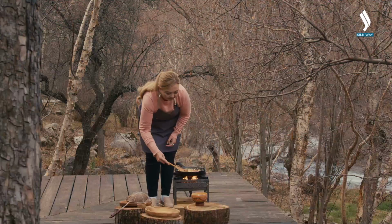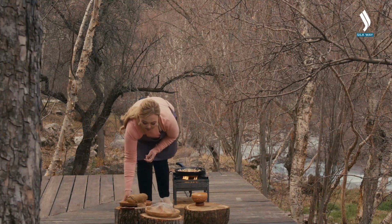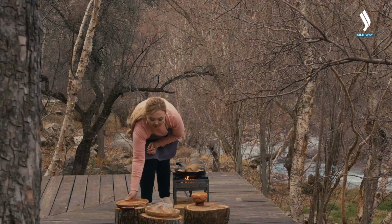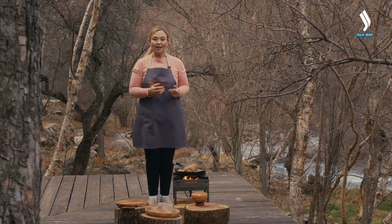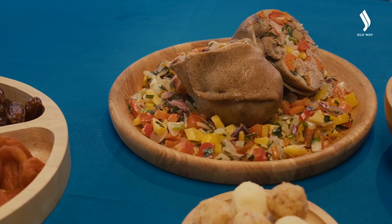Now that our vegetables are browned off a bit, add the stuffed belly that we previously boiled. It needs 20-25 minutes to stay on top of this vegetable trivet. Our hearty lunch is ready. Please enjoy.